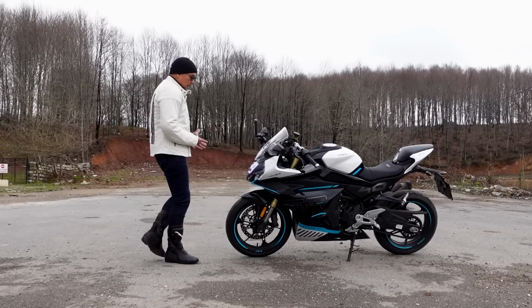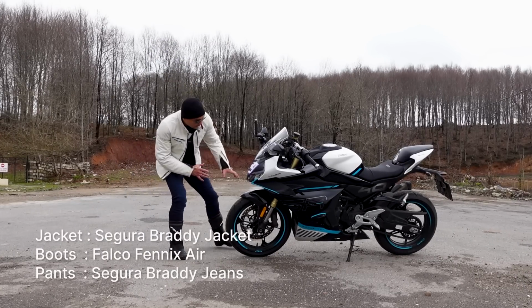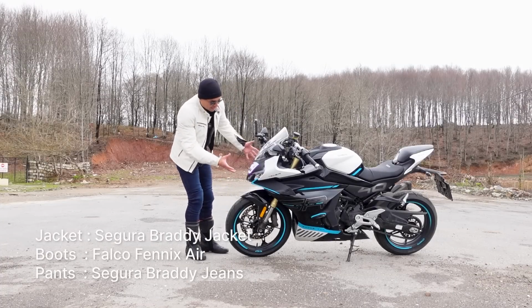So I want to start out with the aesthetics of the bike. I mean, it looks like a proper sport bike. In fact, it kind of has a little bit of a Panigale feel to it, right? It's like a little miniature Panigale at some angles.